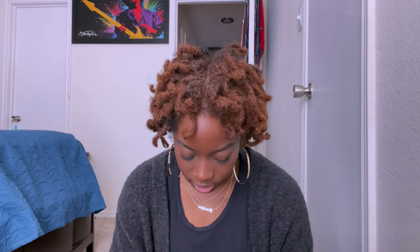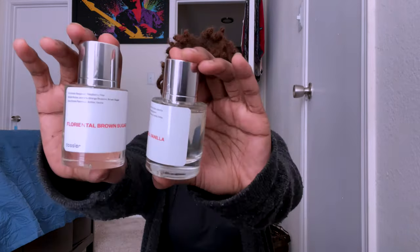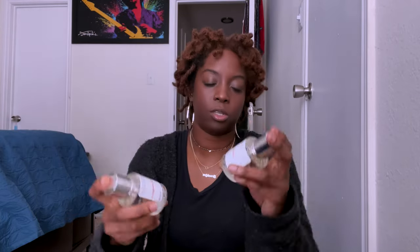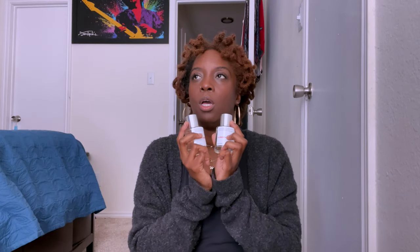The cool thing I love about these is that you can mix and match the scents to create your own. These two are both florals, but one is vanilla and one is brown sugar. You put it together and you just smell like a dessert, like just sweetness, and the scents linger for a while.